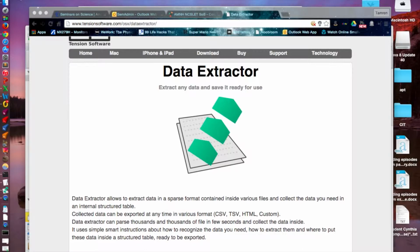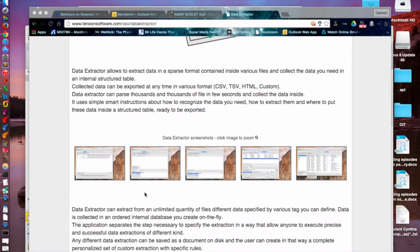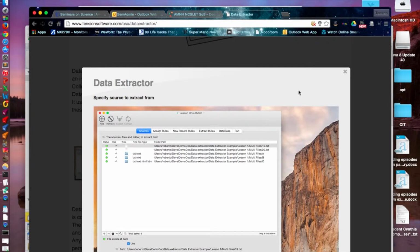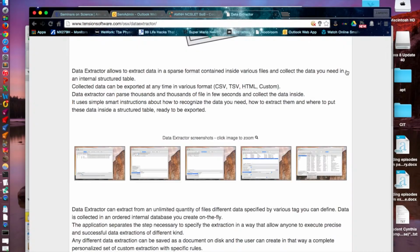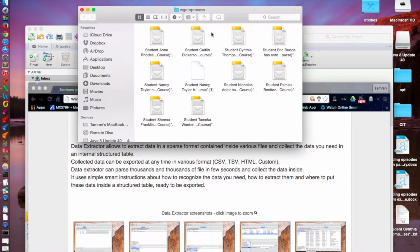So a little bit about Data Extractor, and I'll put up the site here because they have a really good breakdown of what their application can do. Basically, it can allow you to extract data from an unlimited quantity of files, which is what we pretty much have. You specify a source to extract from, and I'm going to specify that source as that folder that I created on the desktop called WGU to process.